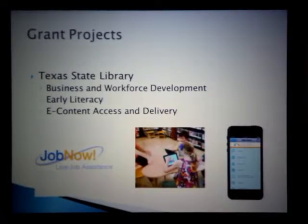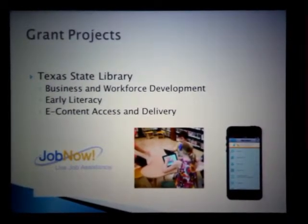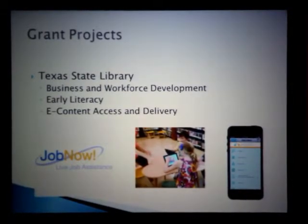of these projects. In the first category, that's business and workforce development, we've asked for funding for a service called Job Now, Live Job Assistance. And what this does is match a person up with a live person on the other end of the computer who will help them with interview skills, how to answer questions effectively, how to really polish their resume, and just really get them ready to get out there and really get a job.